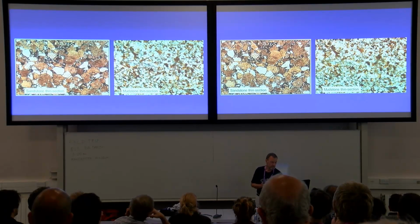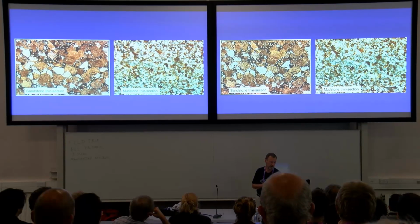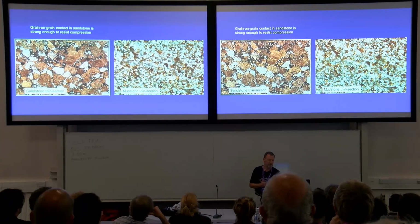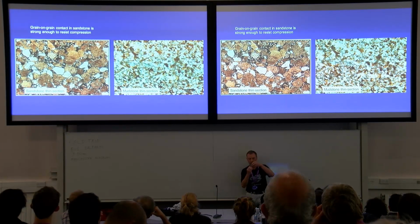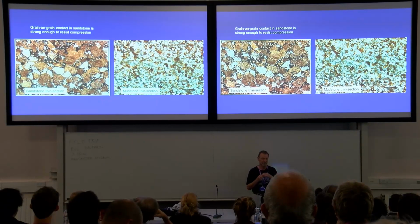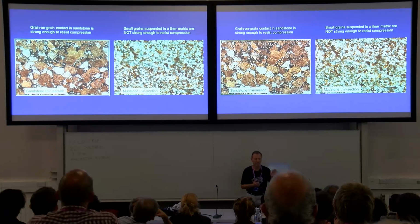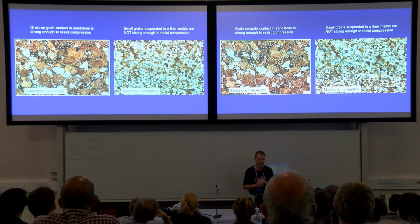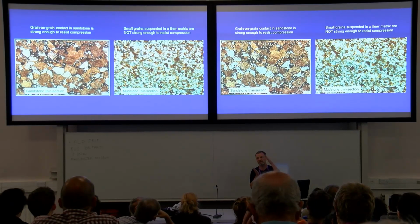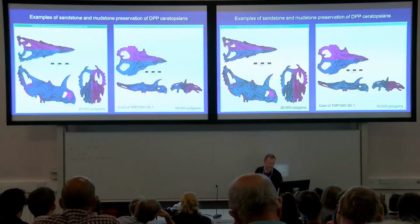These aren't from Dinosaur Park. I just grabbed these off the internet for typical sandstones and mudstones. So it's the grain-on-grain contact in a coarse sandstone. The quartz mineral is actually strong enough to resist compaction. But in contrast, the smaller quartz grains in a mudstone and a mix of finer mineral material, it's not, and it actually behaves in a ductile fashion. And that really affects the fossils.